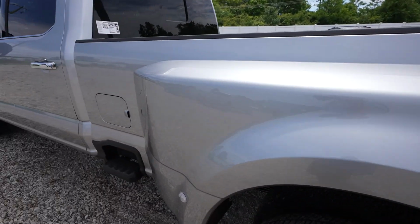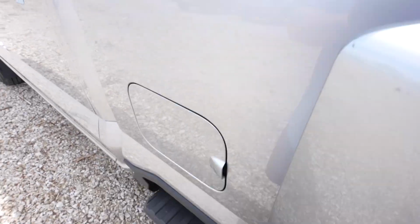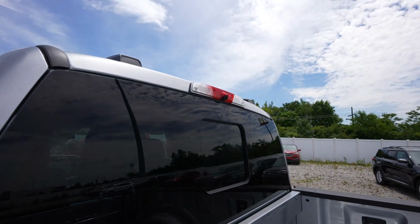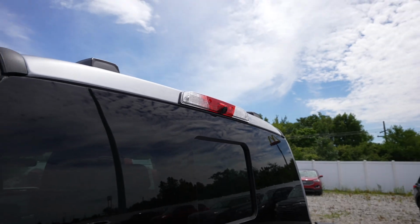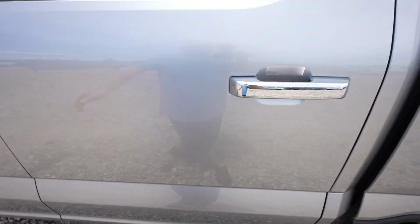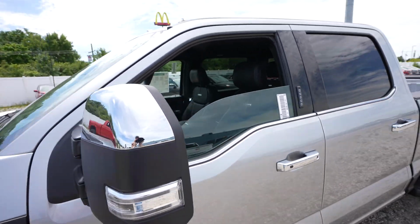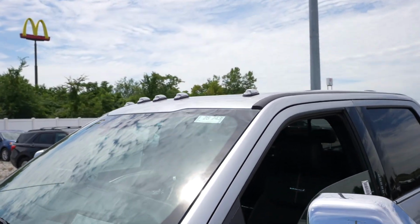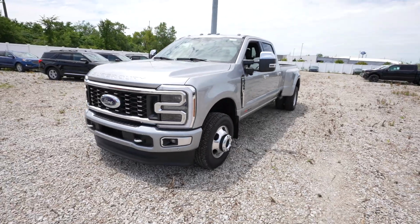Coming around to the driver's side, we have your diesel and DEF fill ports. And then right up top on the third cargo and brake light, you also have a cargo camera. Beautiful chrome door handles. Keyless entry as you would expect. LED clearance lights up top. This thing is just extremely aggressive.